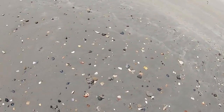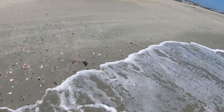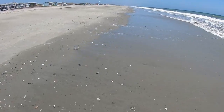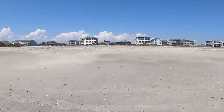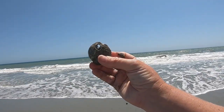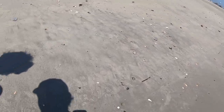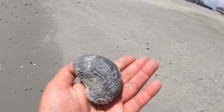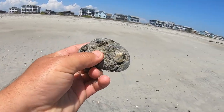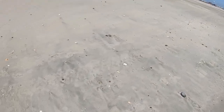Look at that one. And I'm assuming some of these have just been picked over so much. I mean, and we're still finding beautiful ones. Oyster shells just built up with debris and little shells and fossilized over how many years, who knows.